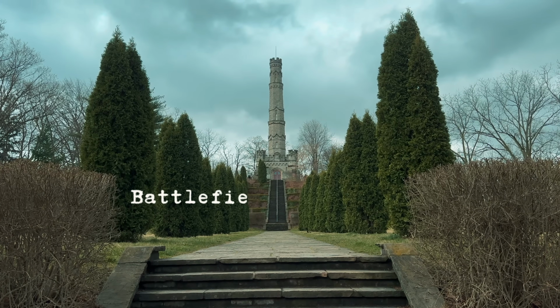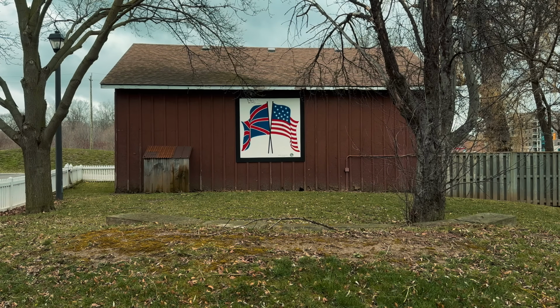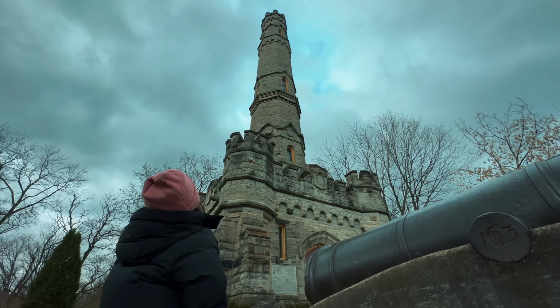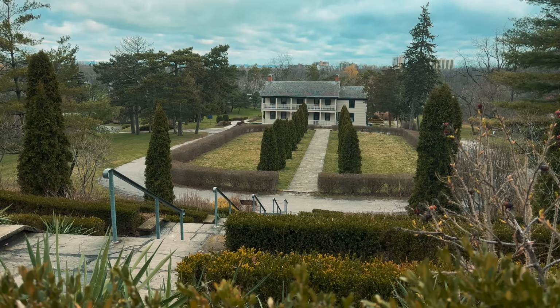our first stop is Battlefield Monument. This park and museum was the site of a major battle during the War of 1812, when the British stopped the American advances. It was a turning point in the war. You can take tours of the two homes on the property, and I believe they still do reenactments of the battle each year. And there's lots of interesting history about the area there.